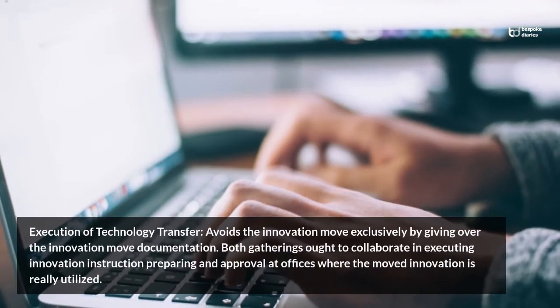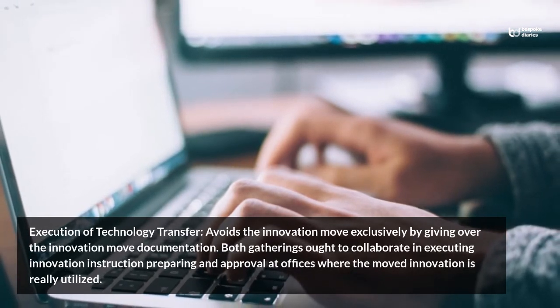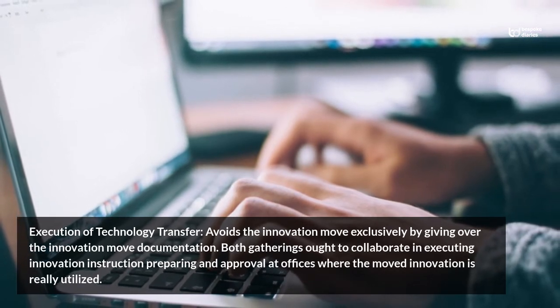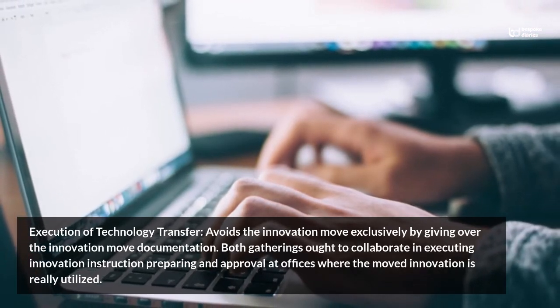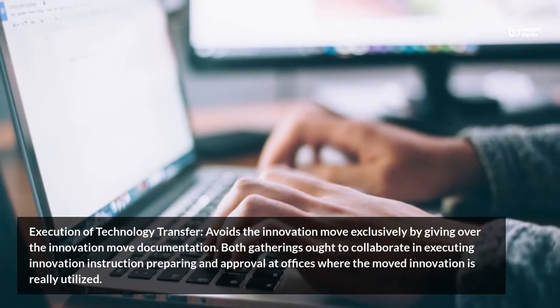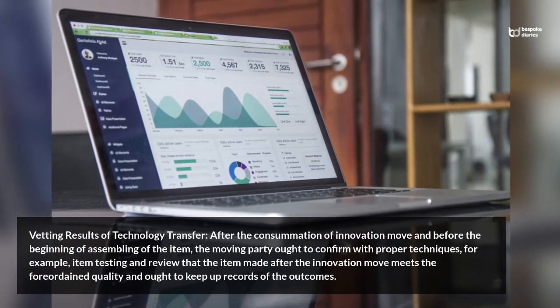Execution of technology transfer avoids the innovation move exclusively by giving over the innovation move documentation. Both gatherings ought to collaborate in executing innovation instruction preparing and approval at offices where the moved innovation is really utilized.